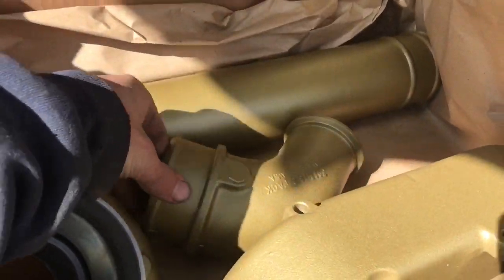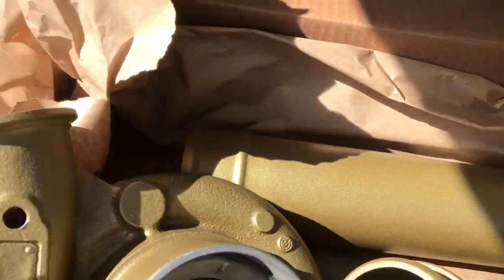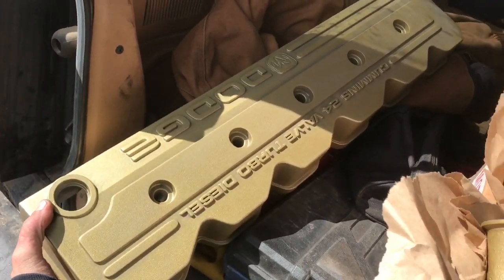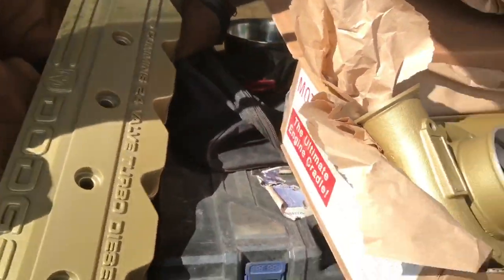They look pretty good, guys. I'm happy with the way they turned out. Something about me and gold. I love gold, I don't know why.